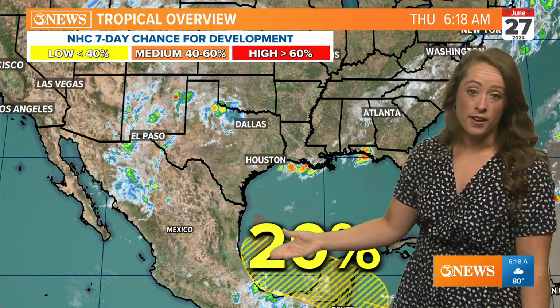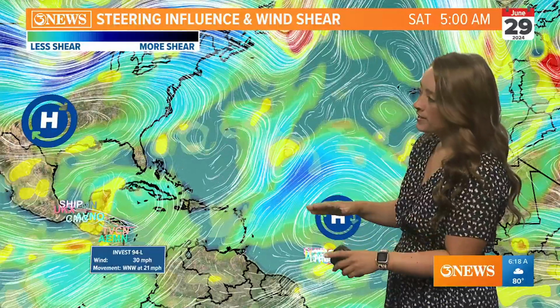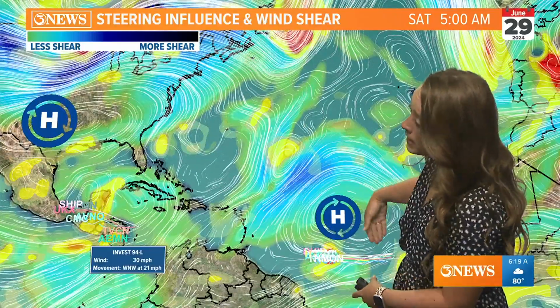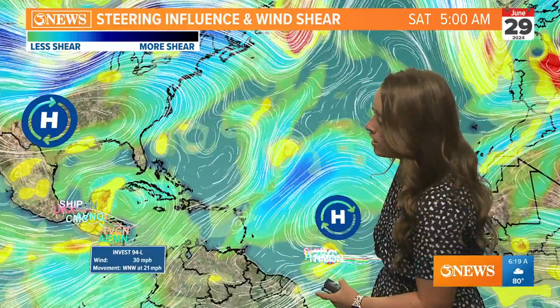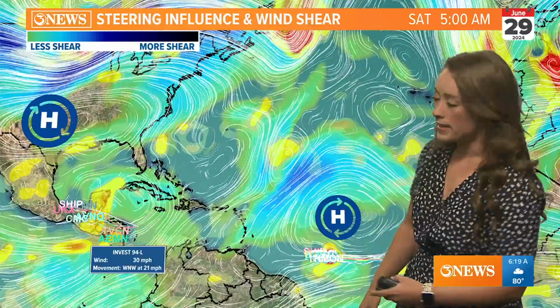Yeah, south of Texas. That's where any potential landfall is expected to be. So, steering influence and winds. This is showing wind shear essentially in between areas of high and low pressure. That's where the wind shear is the greatest, and that inhibits tropical development. It also kind of helps to steer where these storms will go. So this area of high pressure, it's going to tap into the southern edge of it and continue to track to the west across the Atlantic.